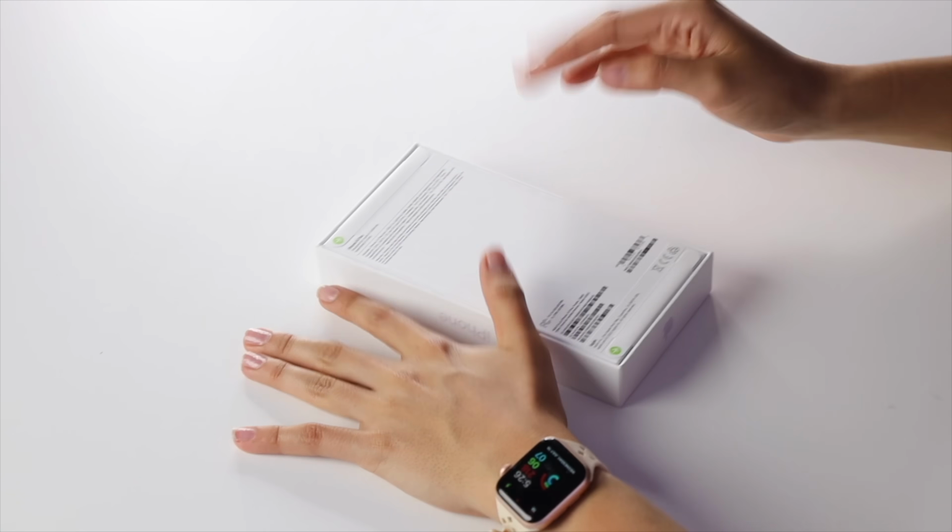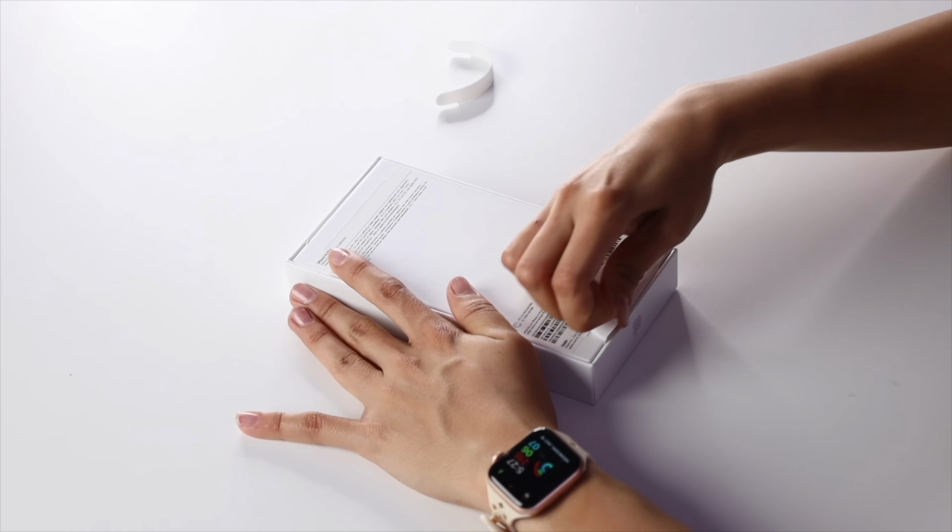Next up, we have our iPhone 14 in the purple color. It is the bigger iPhone 14. It's not even the smaller one.